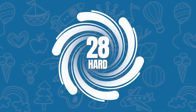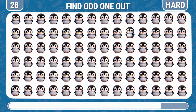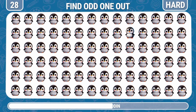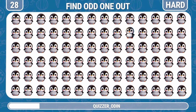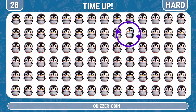Round 28. Find the odd penguin emoji. Bingo, there it is.